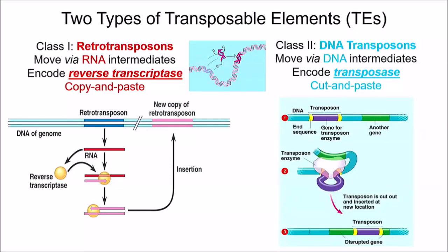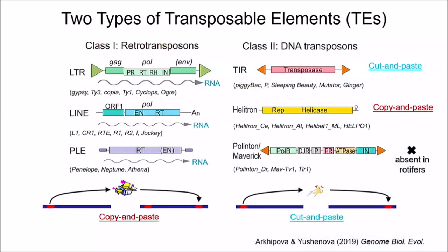Class 1 are retroelements that need an RNA intermediate for transposition, and they encode the enzyme reverse transcriptase, which makes a cDNA copy of an element and moves it into a new genomic location. And class 2 DNA transposons encode a DNA transposase, which basically excises a copy of the transposable element from one genomic location and then inserts it into another location, usually leaving behind a double strand break, which needs to be repaired, of course.